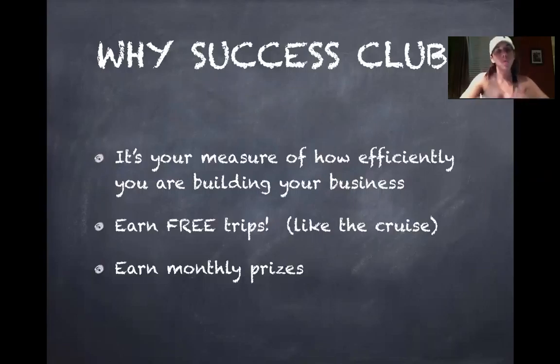They're always coming up with cool stuff to give us, whether it's personal development books, whether it's wear and share. The other day I got in the mail a Hammer and Chisel shirt for earning Success Club last month. I think it was Success Club. We've earned bobbleheads, like little collector bobbleheads. We've earned a lot of awesome stuff. So you earn monthly prizes and they just keep it interesting. It's a great way to just incentivize yourself to hit Success Club. But more than anything, you should be fueled by wanting to build your business.